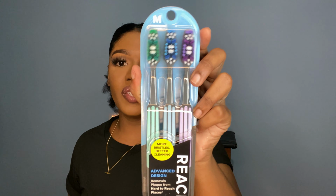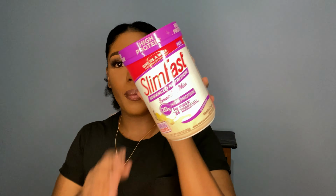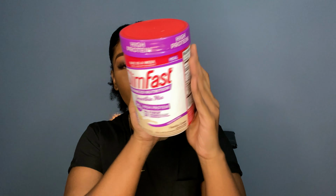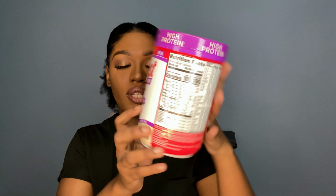Next, I got a two pack of these toothbrushes. I actually really love this toothbrush. I got two of these, and this is the other pack, but I already took one out, and the purple, of course. So next up, I got this container of Slim Fast. This is the high protein Slim Fast advanced nutrition smoothie mix. This one has 20 grams of protein, and let me tell you all why I buy this. I don't buy this because it's a meal supplement or meal replacement. I buy this because it has a high amount of protein and for cheap. So instead of buying whey protein, I just buy this, so when I'm working out, I can have it after I exercise.